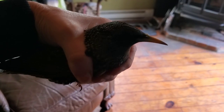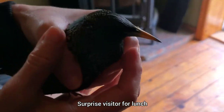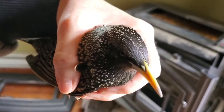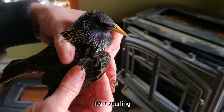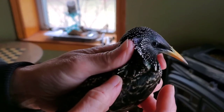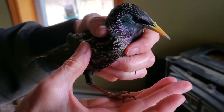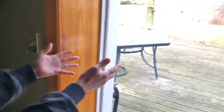In the kitchen making lunch for the lighter. And this guy flew into the kitchen. Of course, we have no windows open. Is he in focus? And it's a starling. See? This guy, he must have flown down the chimney. So we're going to release him. You'd think a starling would be bigger than that, but this is a starling. He's fine. Luckily, the cats didn't find him. And we're going to let him go. There you go.